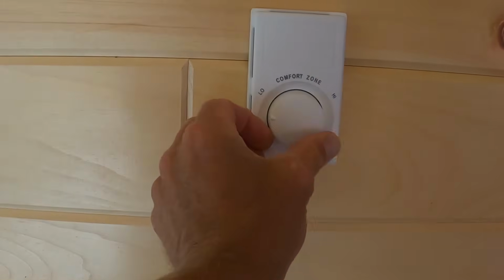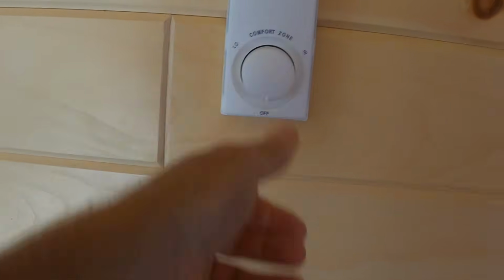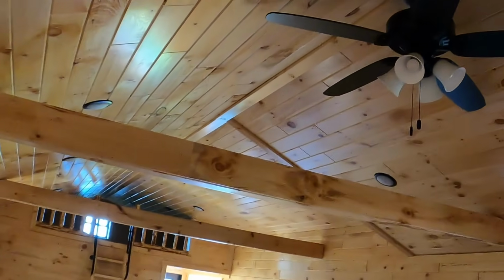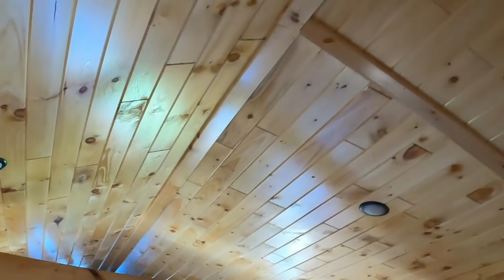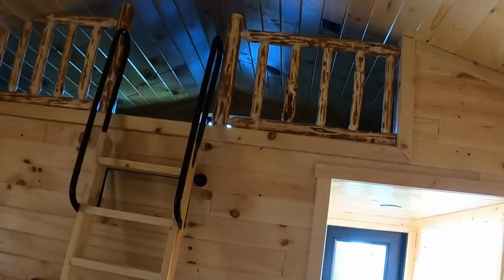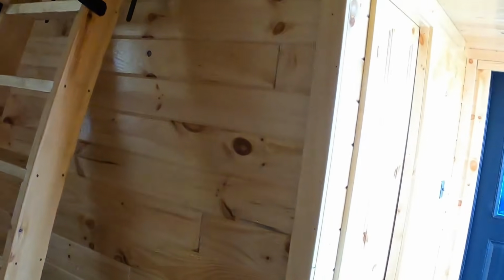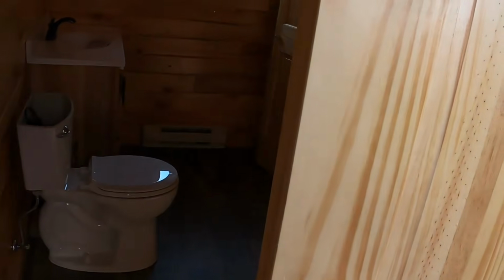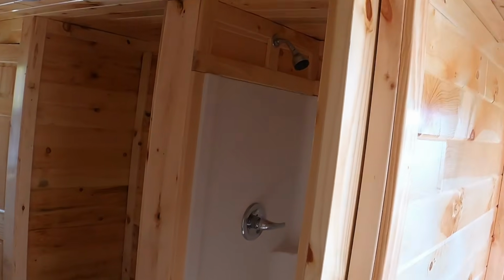Thermostat for the electric heat in each room. And again, electric baseboard heat. Let's go out into the living area. You get a ceiling fan as standard equipment in this room. Now this cabin, I misspoke a little bit earlier. It does not have an extra bedroom. It just has the one.